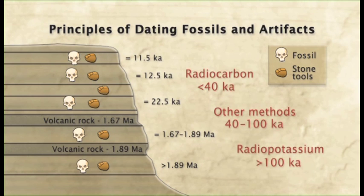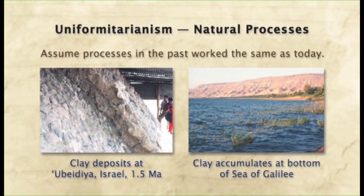So putting all this together, we use radiocarbon dating to date the more recent phases of human evolution, those younger than 40,000 years. We use radiopotassium to date the oldest archaeological contexts, so those older than 100,000 years. And to fill the gap between them, we rely on a variety of other techniques, such as thermoluminescence, electron spin resonance, or uranium series dating. To explain the things we find after we've dated them, archaeologists rely on a philosophical principle called uniformitarianism.